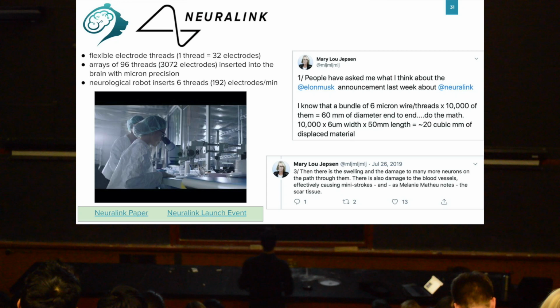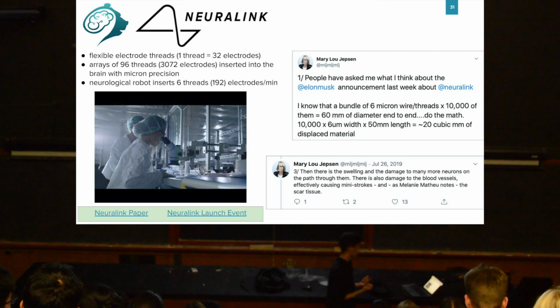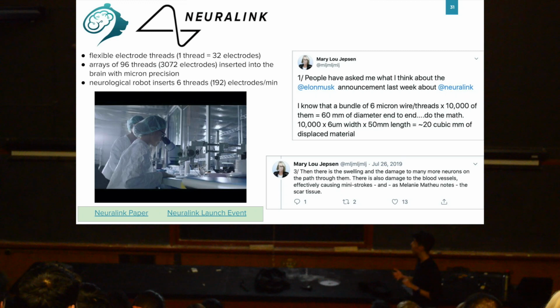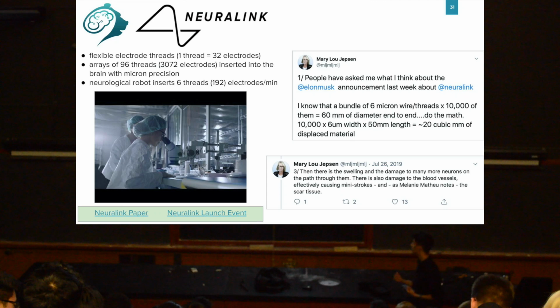So we have arrays of 96 threads, so 3,072 electrodes total, and they're inserted into the brain with micron precision. So they've achieved two big things. One, these electrode threads, and number two, the robot that inserts them at 6 electrodes per minute. You wouldn't be able to insert them with a human surgeon. You need more precision than that. So I've included some really good links, one to their paper, and second to their launch event. I highly, highly recommend you watch those and read those, so you understand a little beyond the hype what they're doing and the challenges they're facing.